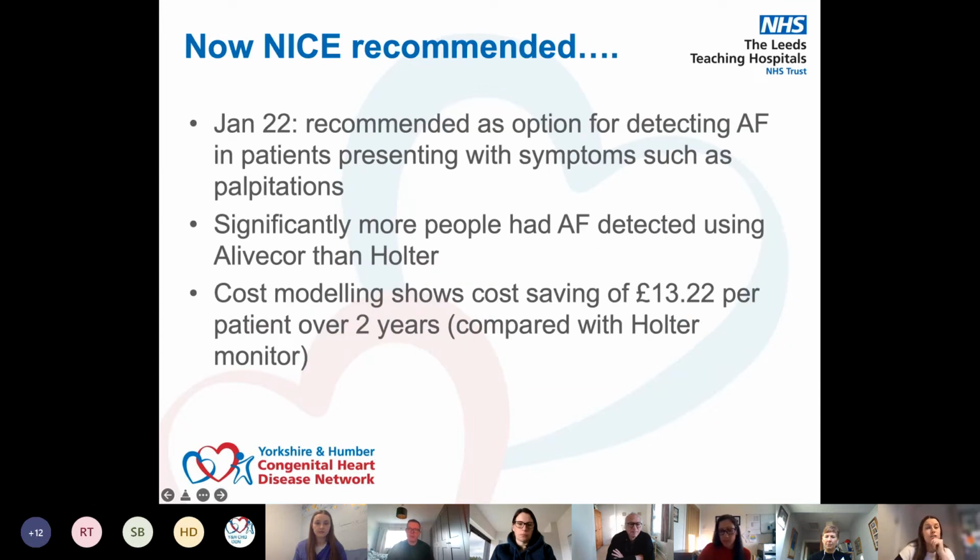Another thing I just wanted to mention, which I don't know if people have become aware of, is that literally in the last few weeks, NICE are now recommending them in adults as an option for detecting AF in patients presenting with symptoms such as palpitations. And if you look at the NICE document, significantly more people had AF detected using an AliveCor than a Holter. And the cost modelling shows a negligible saving of £13. But what it does suggest is that it's no more expensive to be using AliveCor than Holters in adults with palpitations, and you are getting better results and better pickup rates.